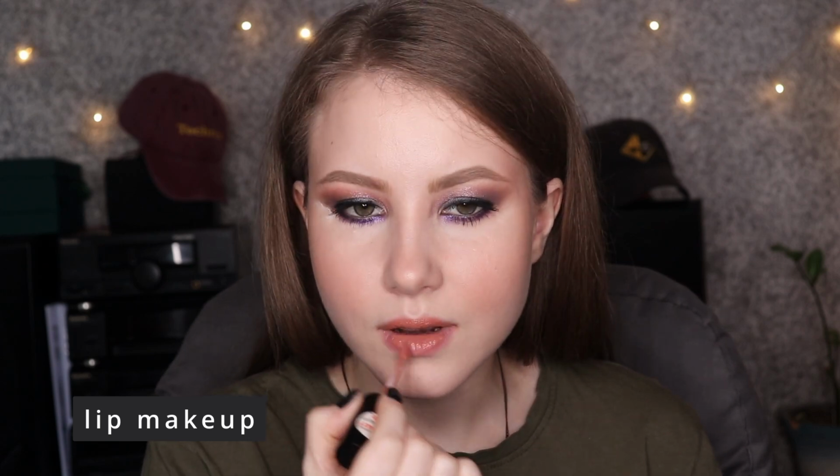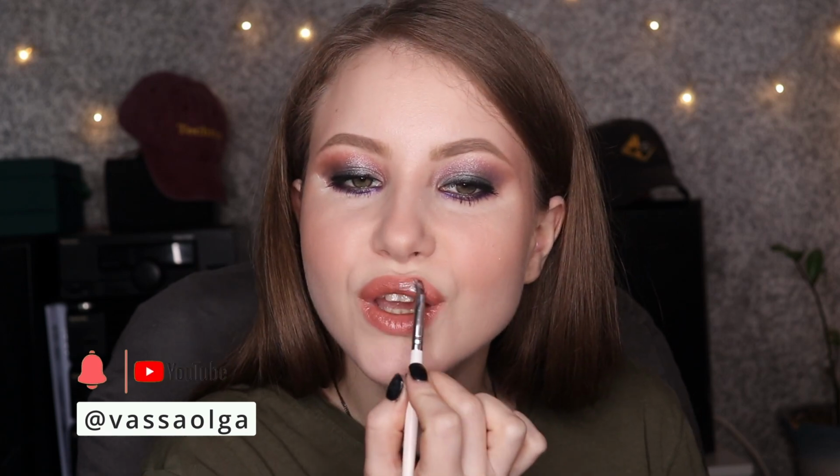And I will not overline my lips. It's not a thing for 90s and early 2000s. This is the same color lip pencil from the same brand. And I need the lip gloss on top. This is new Essence Extreme Shine Volume Lip Gloss. I used to have Shine lip gloss from Essence, but I guess this one will do as well. No, it is not the same formula. Honestly, the previous lip gloss that I used to have from Essence, it was so pretty and glossy. This one is like super soft.